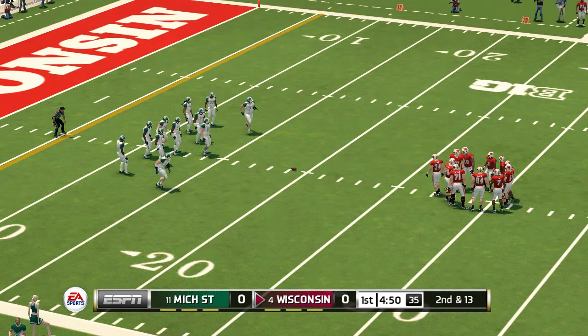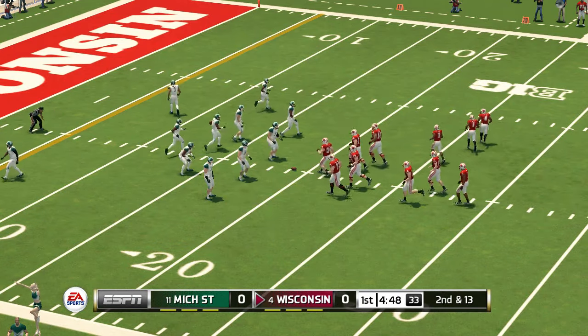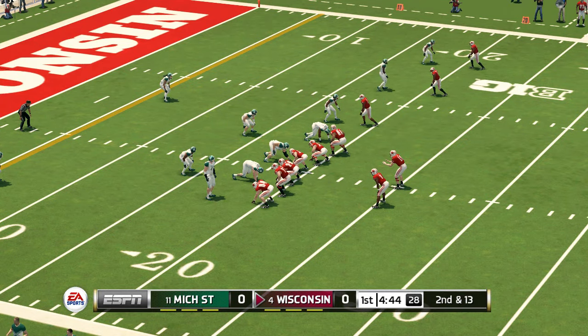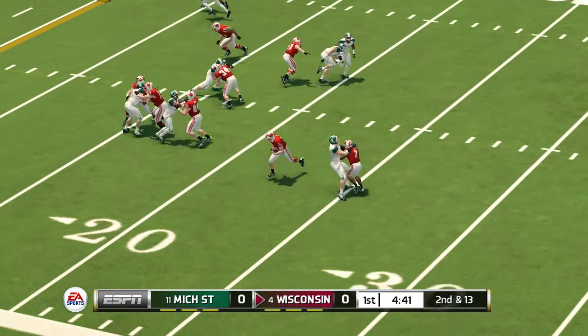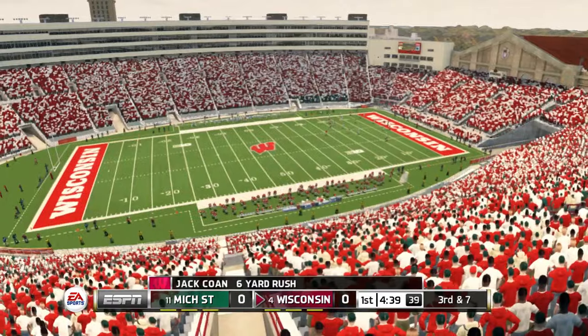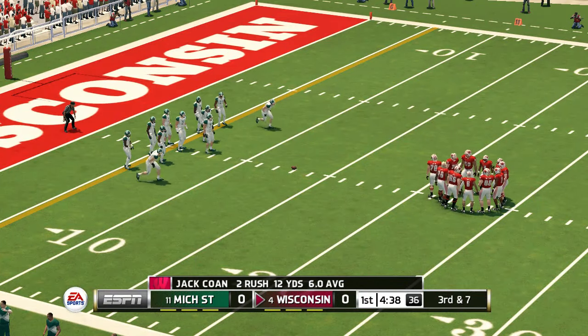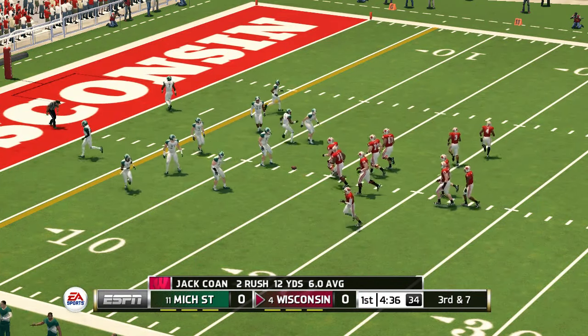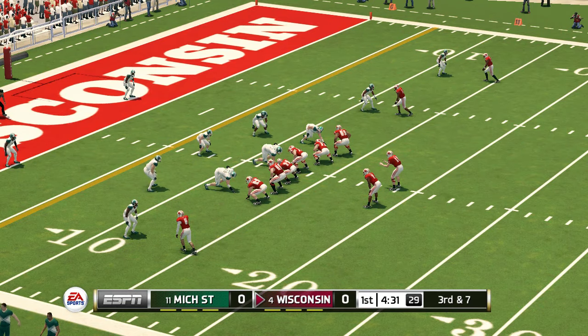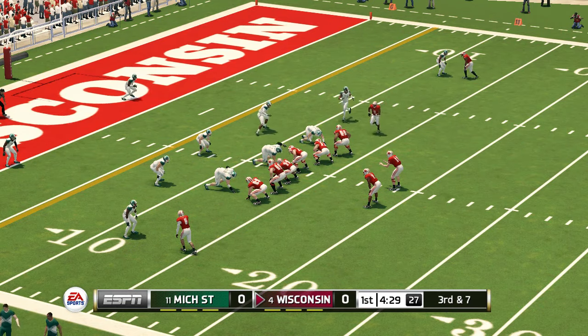Play 13 of the current drive. He's on the run. And they push him out at the 13. So far this drive, the defense has been unable to stop them on 3rd down. Seven.